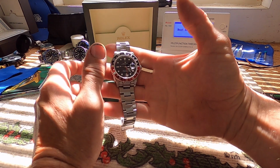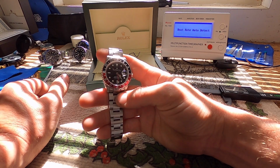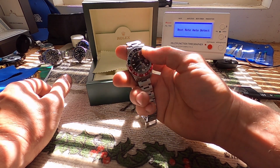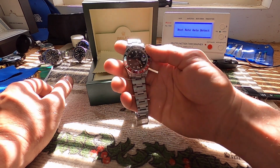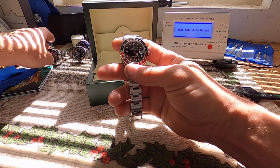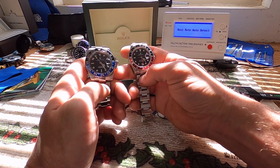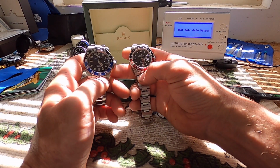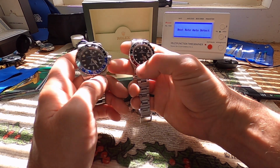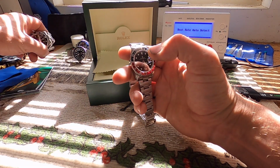And with that being said, I would rather have the Batman, so I could get one of the newer ones that has the Glidelock and the ceramic and all that stuff. And if I could get it for the 10,500 that it's supposed to be, then that wouldn't be so bad. But I was at the gray dealer, Long's, over here in Virginia Beach, and they had a brand new GMT Batman. Not this one, this is a Pagani. But they had this style in there, unworn, 2 years old, 20,500, 10 grand over the original retail price. I just, no, I can't justify that.